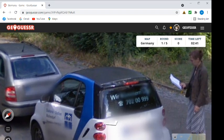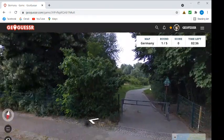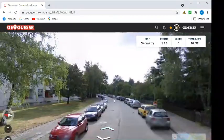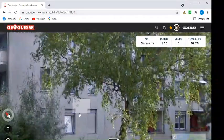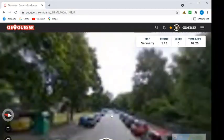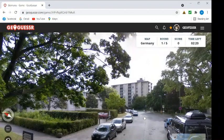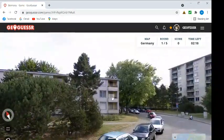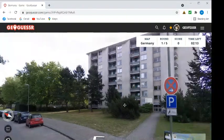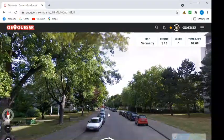Mariendorf, it looks like. I can't really tell. Yeah, this looks... Oh, yeah, I think these might be the East German apartments. Yeah, I think that's what this is. Okay, which makes me think East Berlin or Dresden is a possibility with this.